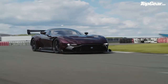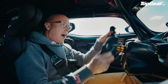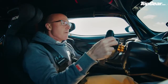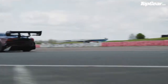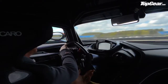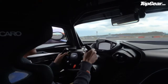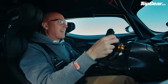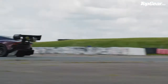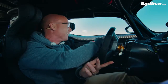And if you compare it to the Valkyrie, it's very different. The Valkyrie has that bit of movement and control in it, and this is just much firmer and more rigid. And that engine is just so visceral. No track-going hypercar should be this playful and friendly. Oh my God. I'm not going back in. Sorry, Jack. This one stays out with me for a while.